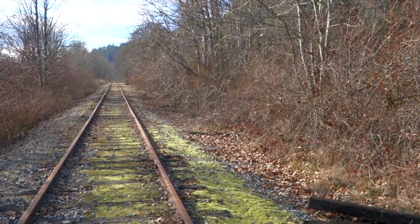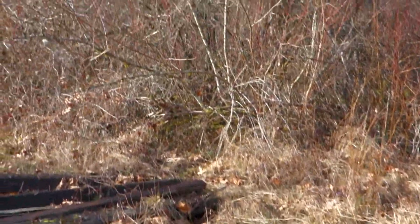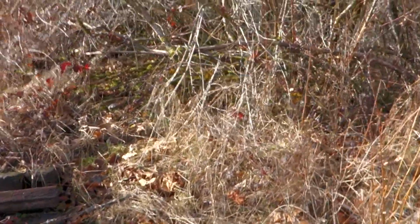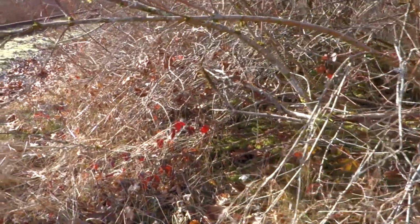So the siding was 1,825 feet long, and I think I'm at the north end, so it'll go down for a while. Let's just walk into it some more. Now I'm not going to see any evidence here because of all the overgrowth.